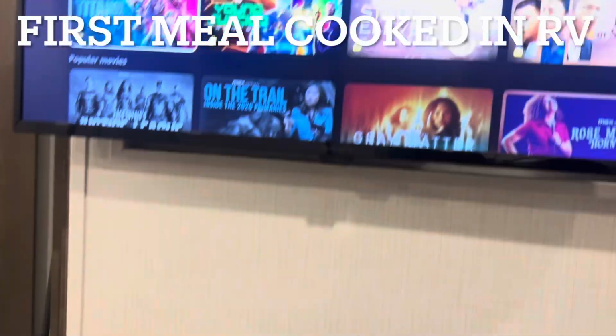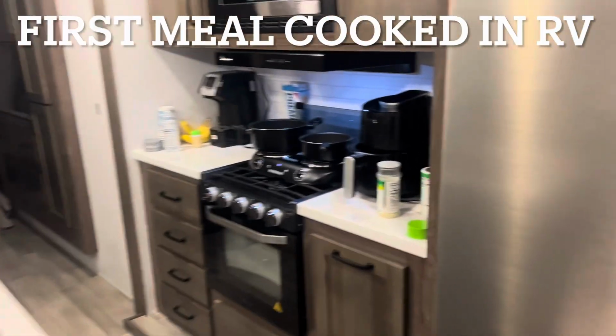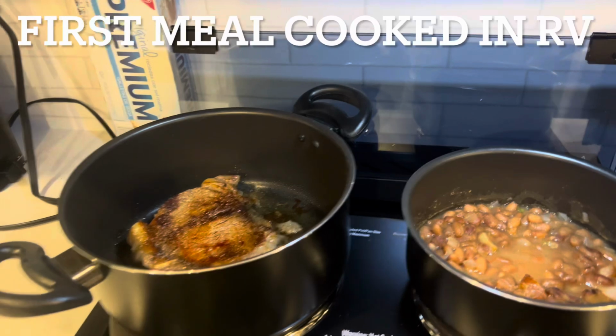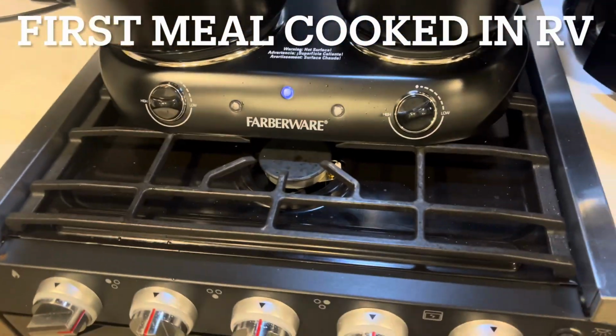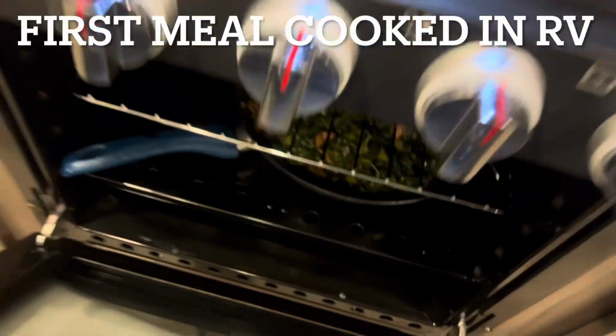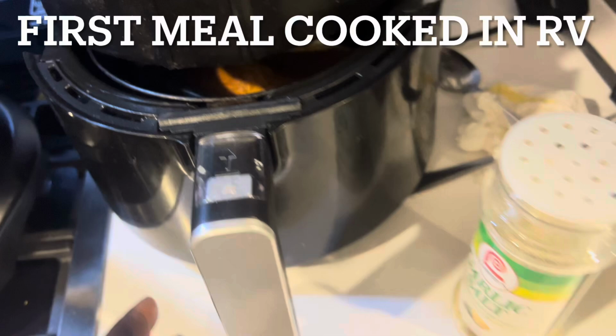Okay, I'm cooking my first meal here in my RV life living. I'm gonna show you what I'm gonna have. I got some pinto beans. I got me a steak. I ain't feel like putting it in the oven. And I got me some collard greens. And I got some cornbread.